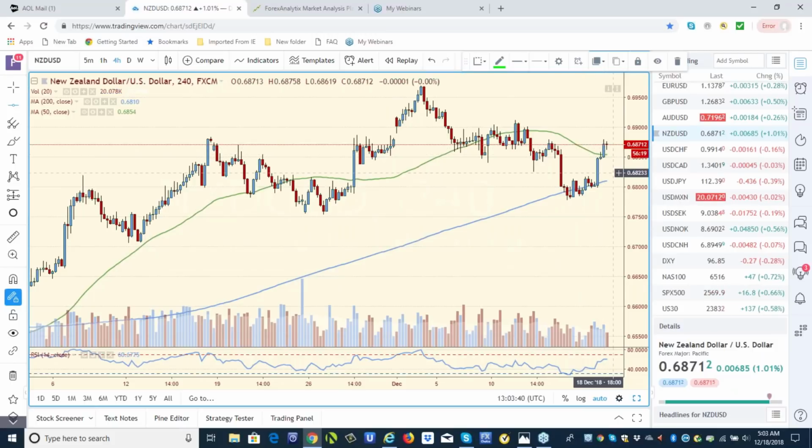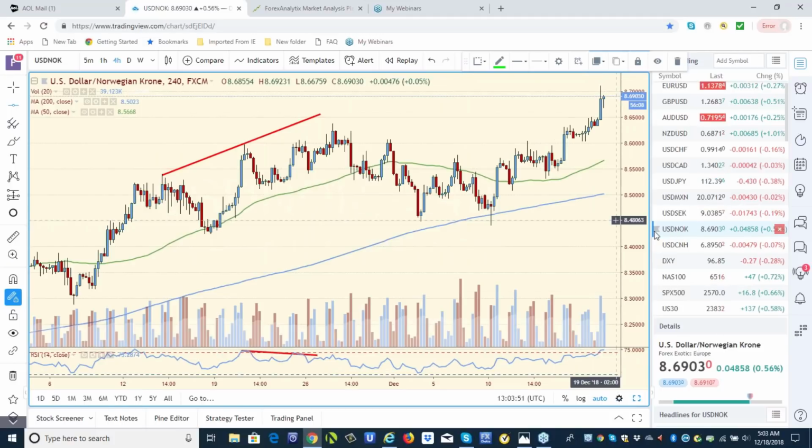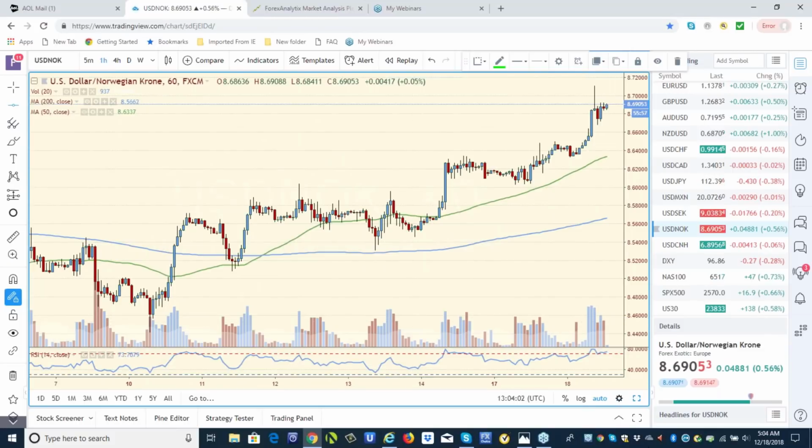I want to acknowledge Steve's great call in the peso. So far we have a failing rally here. And really, this even surprised me, the strength of the NOK. We have this 3 drive here, and momentum is confirming, right? See that? Momentum confirmed. That's a pretty high reading. So despite weak dollar, USD NOK continues to head higher.